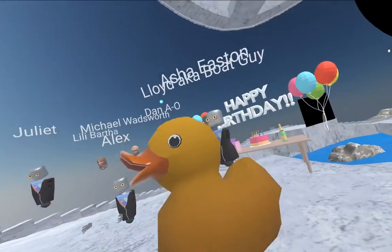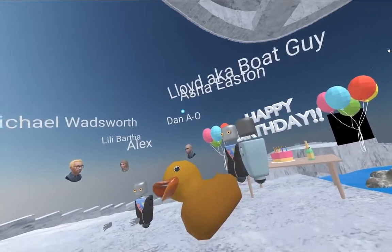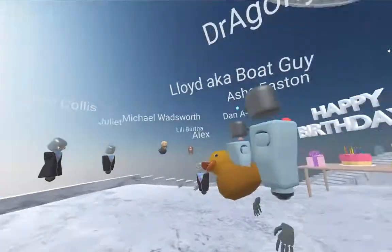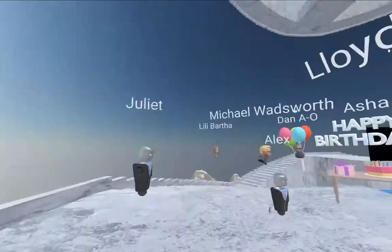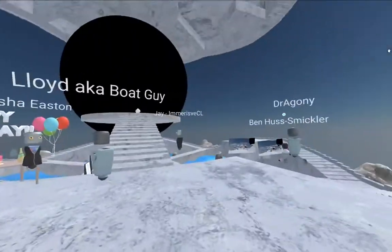Anyways, Asha, here's the duck. Just drop it in front of me. I'll drop it in front of you because maybe some people don't know who you are. There are some newbies in here, and maybe you can say who you are and what you do.